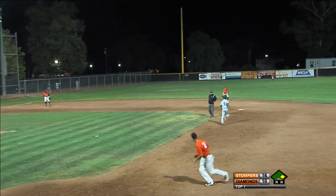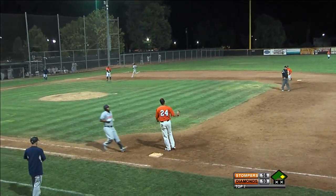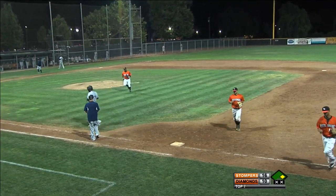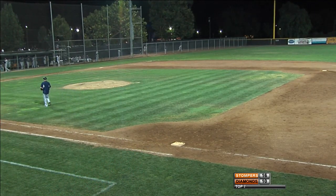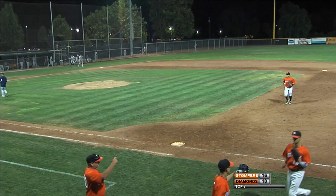There goes Lococo. Here's the pitch. Right side bounded right at the second baseman, and he's got it and throws out Carranza to get him for one of the few times tonight. And the Diamonds hold them to one run here. They leave a runner for Sonoma, and the score at the end of 7.5, it's take me out to the ball game time. It's 16-10.